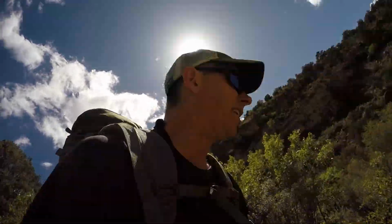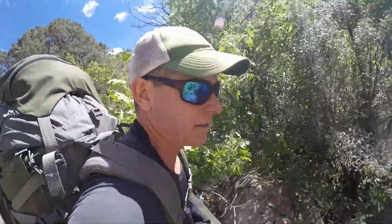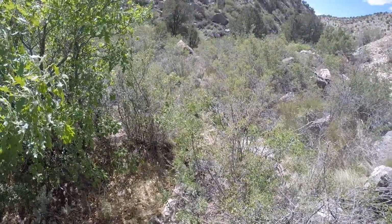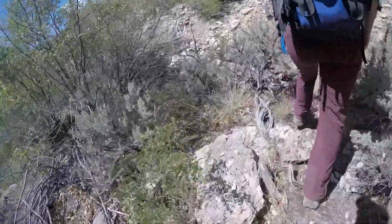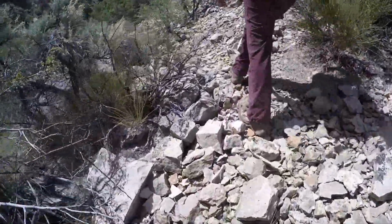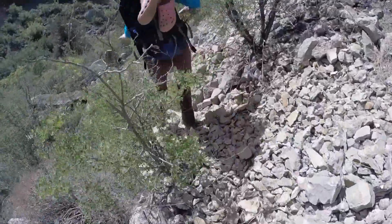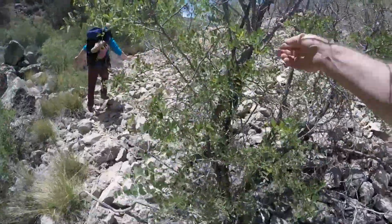Did I mention that lots of cat's claw in here? Yeah. So you know you're having a good time when you get into the cat's claw. Oh yeah. All right, that's pretty dense with cat's claw. I think I'm gonna skirt around some of that. If you try to grab on that, that's cat's claw.